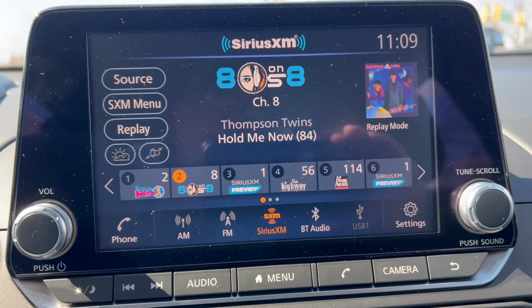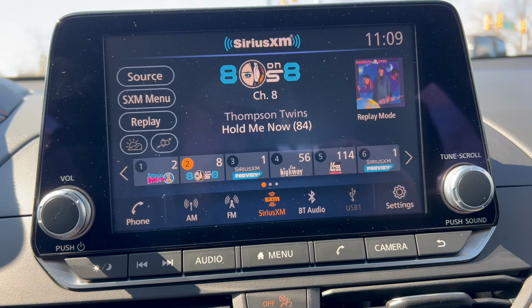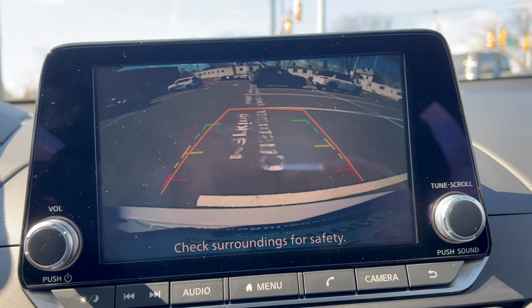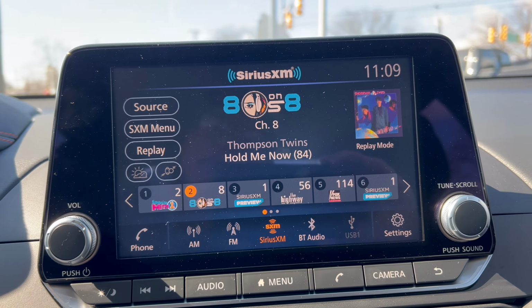Then you go back to audio, but it is an older system. We have a volume button and a tuning knob. We go to reverse. We have the old backup camera, totally fuzzy with trajectory, but they're just letting this thing wither and die on the vine, which is a shame, but that's what you have.